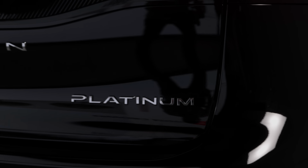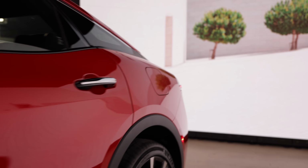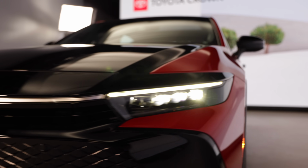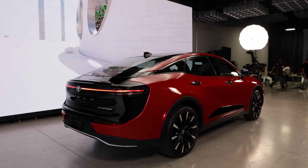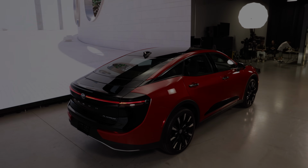For the most premium Crown, the Platinum trim adds Advanced Park, which will have the car search for a parking spot and park it for you, and this bi-tone color option extending from the front of the hood to the back of the trunk in 4 paint choices. I'll let you express how you feel about this color option in the good old comments section.